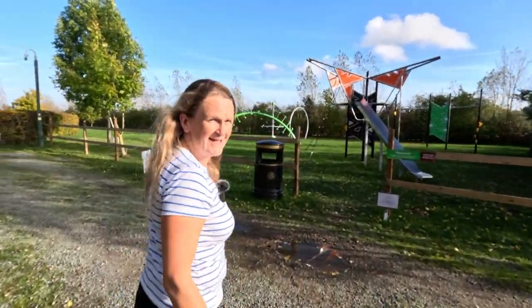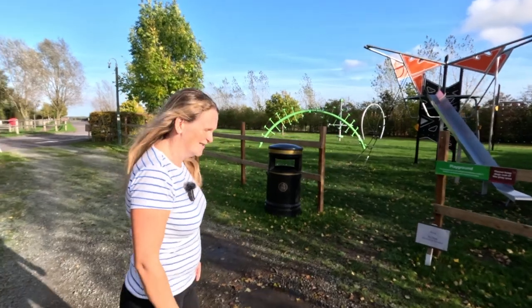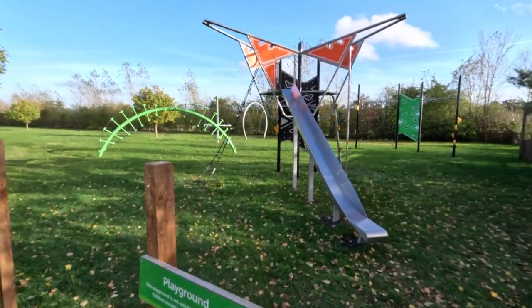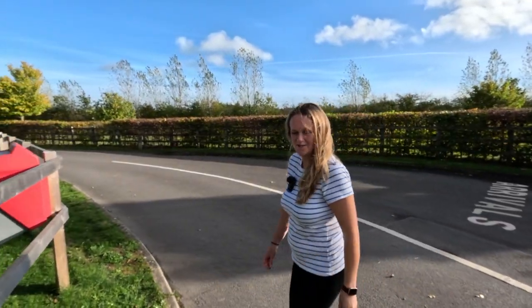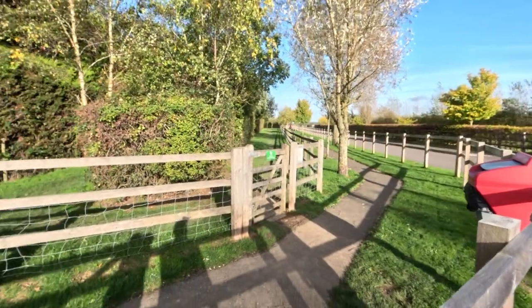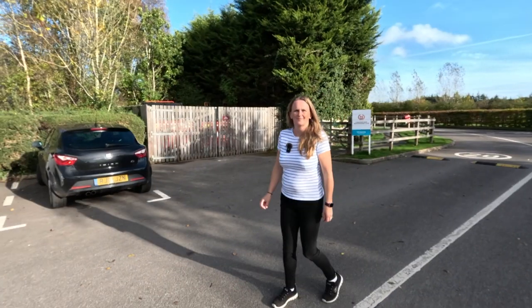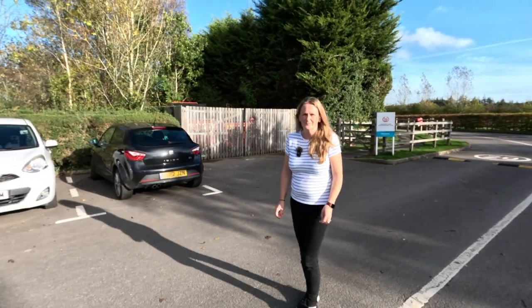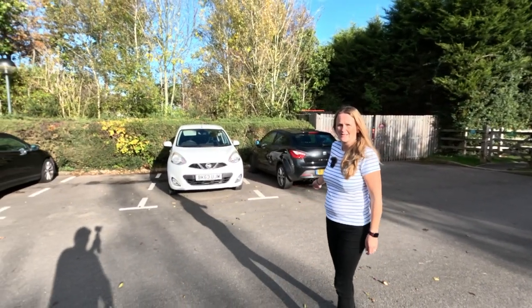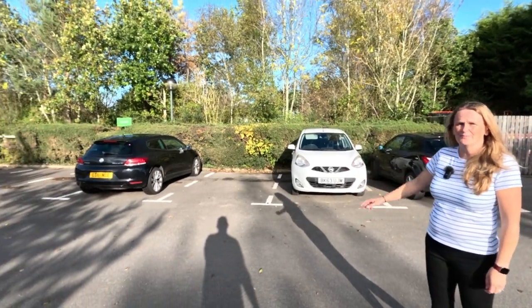This park wasn't here the last time we came. This is definitely quite new. Dog walking area number two, just by the entrance. If you have an extra vehicle or visitors visiting you, they have a spare car park right at the front before the barriers.